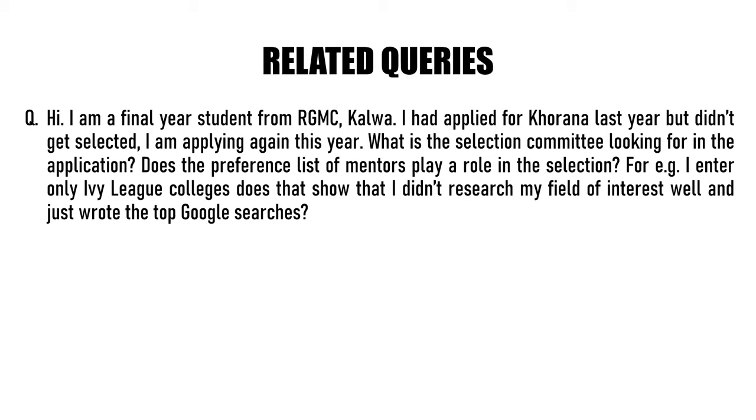Does the preference list of mentors play a role in the selection? For example, I enter only Ivy League colleges, or I didn't research my field of interest and just wrote the top Google searches? Again, I'm probably not the person to comment on this because I have no way to know, but I did mention only Stanford and Hopkins, because they were aligning with my field of interest.